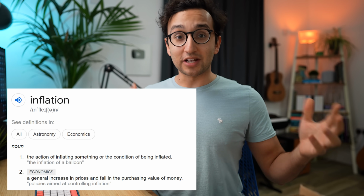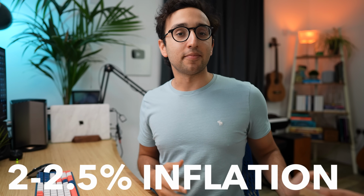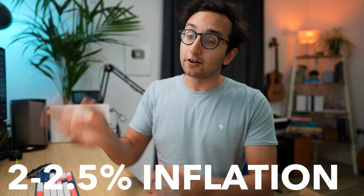So the first one is forgetting about investing completely and just thinking, what happens to my money over time by default? And if you've studied economics, you will know that your money loses its value over time thanks to something called inflation. Inflation is generally around about the 2%, 2.5% mark. And so that means that every year stuff costs about 2% more than it did the year before.